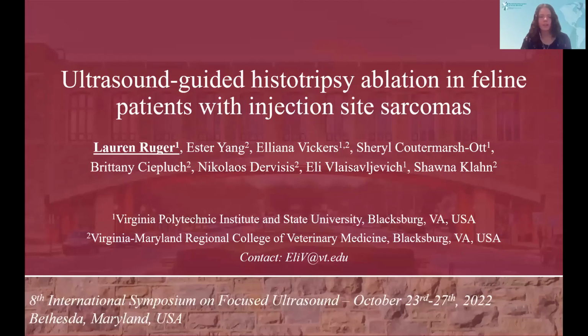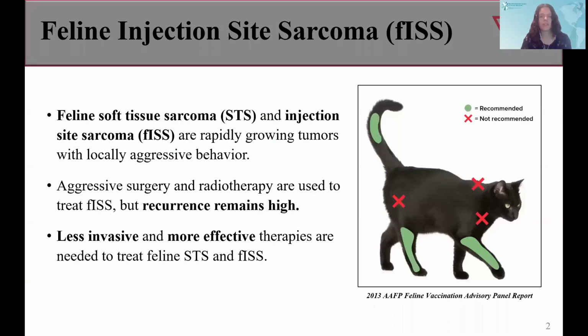Hi everyone, my name is Lauren Ruger and I'll be presenting today on ultrasound-guided histotripsy ablation in feline patients with injection site sarcomas. Feline soft tissue sarcoma and injection site sarcoma are rapidly growing tumors with low metastatic potential but locally aggressive behavior.